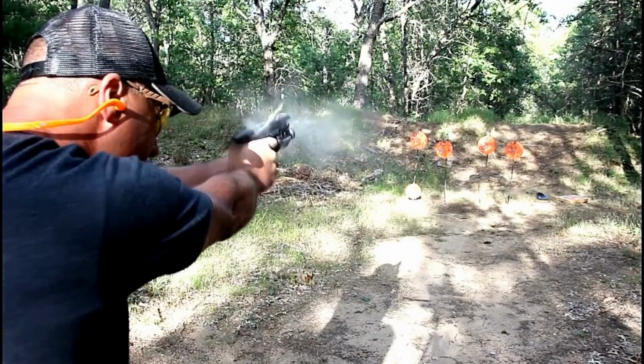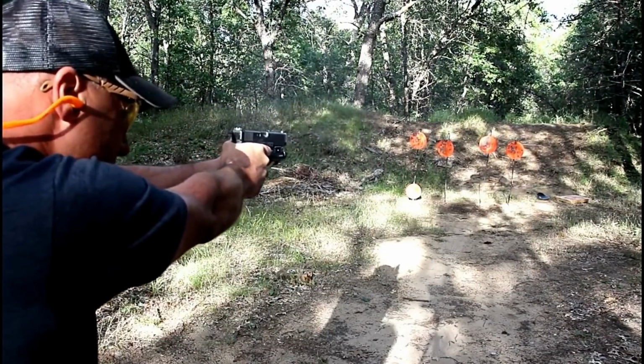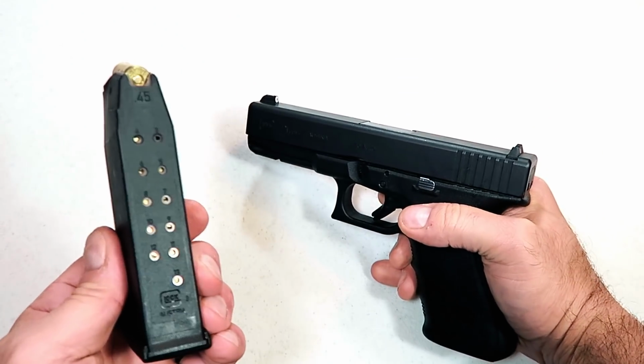Well, I didn't get the Glock 41. I got the Glock 21. And the reason I got this, it became available on the used market. I paid $350 for it. Now, it did come with only one mag, 13 rounds.